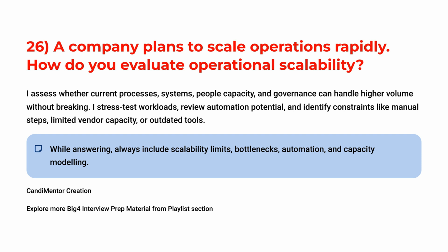A company plans to scale operations rapidly. How do you evaluate operational scalability? I assess whether current processes, systems, people capacity, and governance can handle higher volume without breaking. I stress test workloads, review automation potential, and identify constraints like manual steps, limited vendor capacity, or outdated tools. While answering, always include scalability limits, bottlenecks, automation, and capacity modeling.